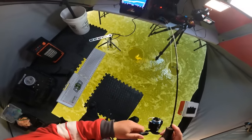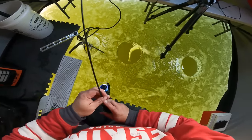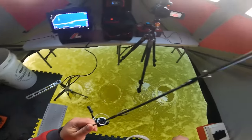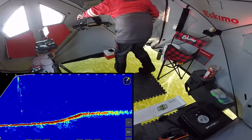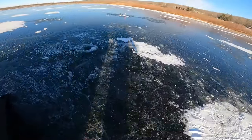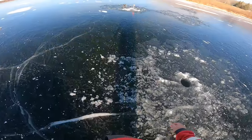Oh. It's a pike. How come you were so hard to catch? You little rat. Well, we've now caught all three species again. There's a fish up at my live minnow too right now. Oh, there goes the flag. There goes the flag. Question is, will he still be on there? Or will it be gone?